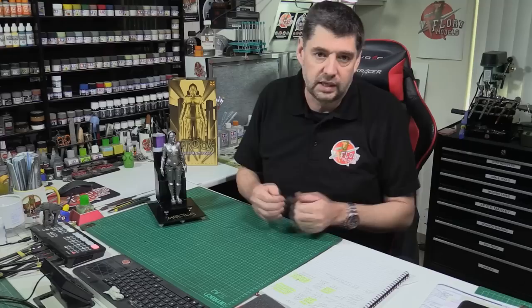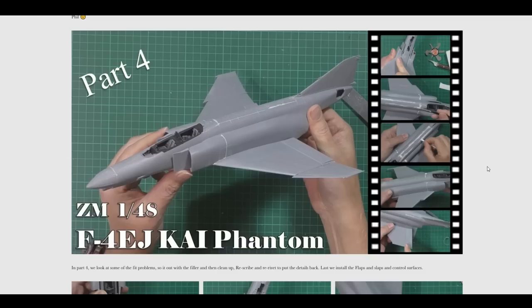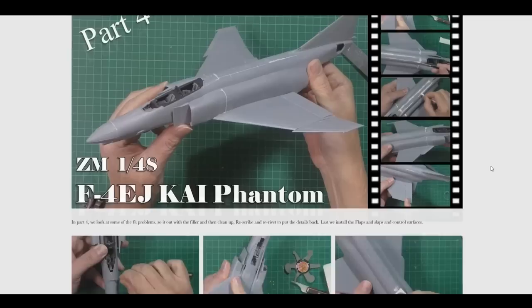Anyway, this week did happen, although I wasn't here for a good chunk of it. But it all started on Monday, where we had part four of the Phantom build up. Now this rolls in a little bit to what I was discussing for the membership on the Phil's Q&A show, where I basically went to town and critiqued, shall we say, heavily the Zoukei-Mura F4 kit.